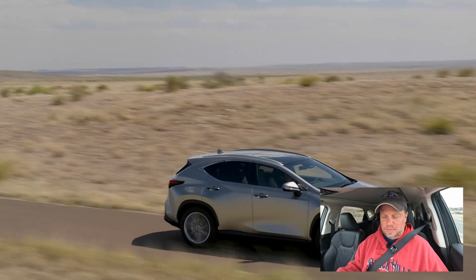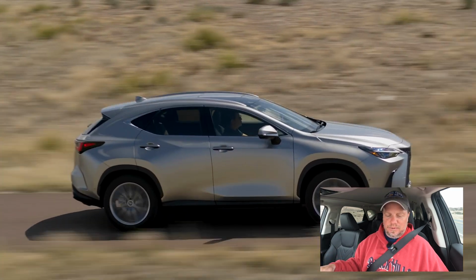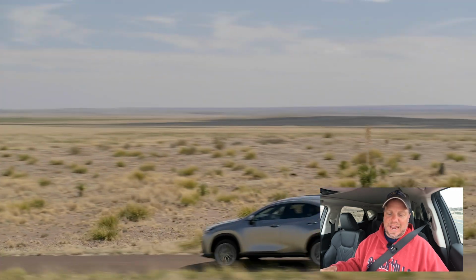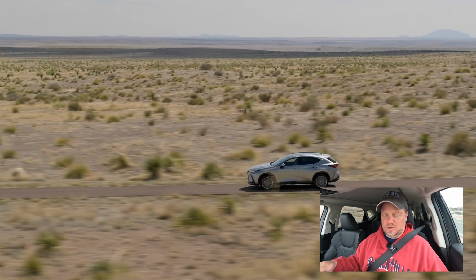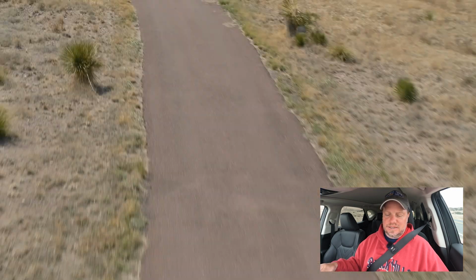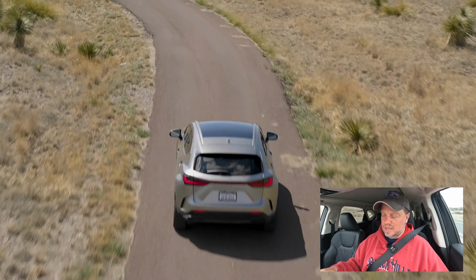Okay, now you may be wondering about pricing. So I have the 2024 pricing. Let's break it down. You have different versions. This NX is the smaller version below the RX. You have NX 250 starts at $40,000. 250 Premium, $43,000, goes up and up and up. You go 350, you go 350 Hybrid, 350h, and 450h Plus, which is a plug-in hybrid version of this vehicle. The plug-in hybrid is $58,655 for the starting price. F-Sport version of that, $59,905.